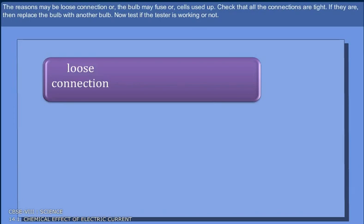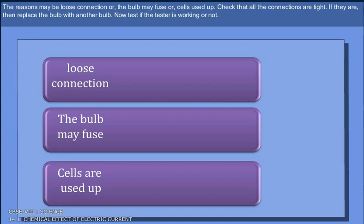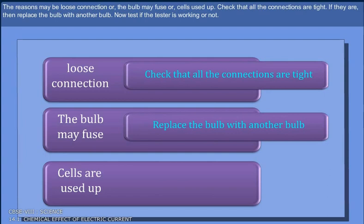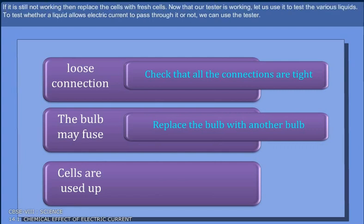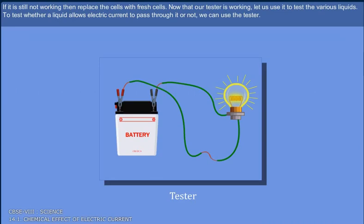The reasons may be a loose connection, or the bulb may have fused, or even the cells are used up. Check that all the connections are tight. If they are, then replace the bulb with another bulb. Now test if the tester is working or not. If it is still not working, then replace the cells with fresh cells. Now that the tester is working, let us use it to test the various liquids.